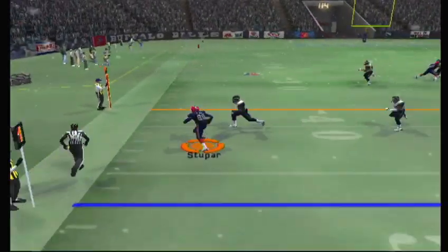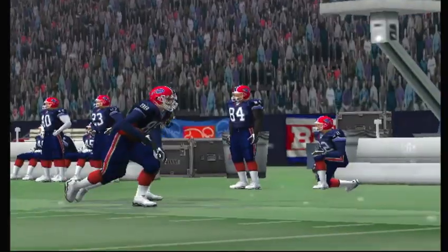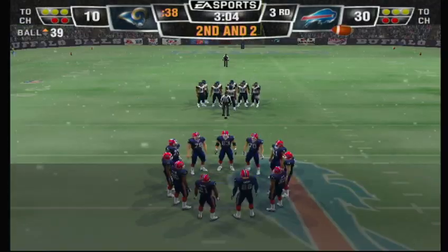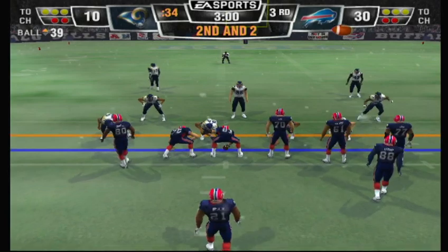To the tight end, wide open. He's pushed out of bounds at the 39-yard line. 8-yard gain on the play. Now second and two. Ball on the 39-yard line.